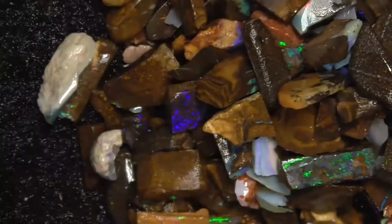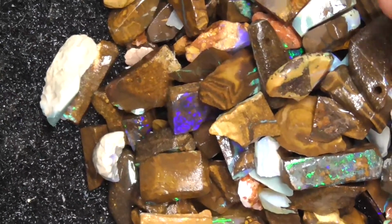Anyway, hundreds of little stones for you to play with. There's another little stone.